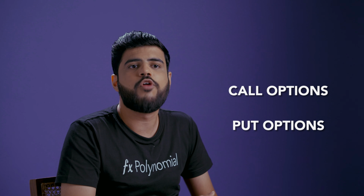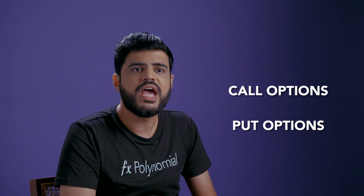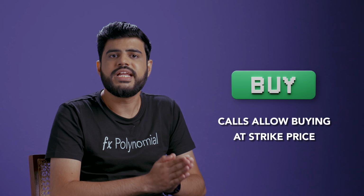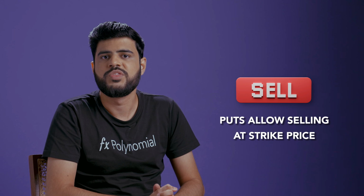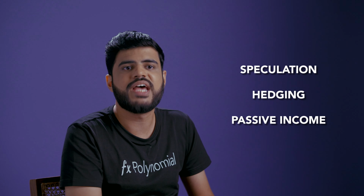Now there are two types of options contracts: call options and put options. Calls let you buy an asset at the strike price, while puts allow you to sell them at that price. Options can be used for speculating on price movements, hedging positions, and earning premiums. Now that you know what options are, let's look at some of the most useful option strategies for crypto trading.